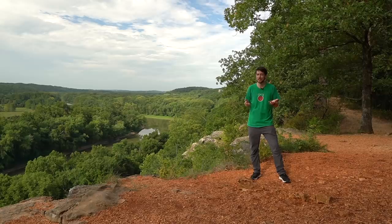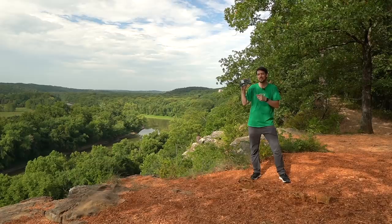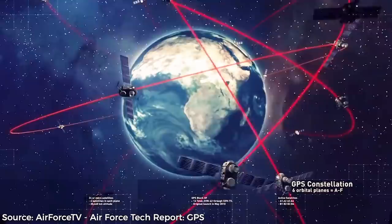I'm gonna plug this GPS-based atomic clock into a Raspberry Pi Compute Module 4 to make the world's most accurate Raspberry Pi-based clock, a truly atomic Pi. The Time Card is an open source PCI Express time reference that uses GPS satellites to acquire the exact time down to the tens of nanoseconds.